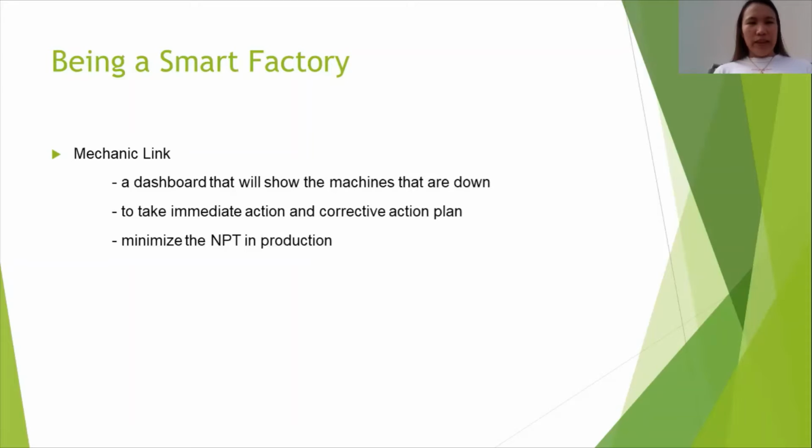And for mechanic link, a dashboard will show which machines are down. So it is very useful to know which machines they need to look after or fix, and to take immediate action and a corrective action plan right away. And of course, if we can save time, our non-production time will be reduced as well.